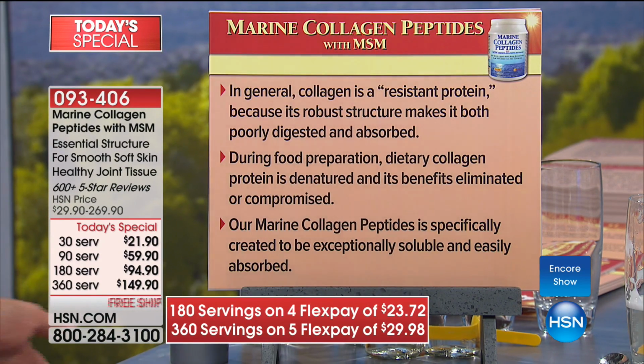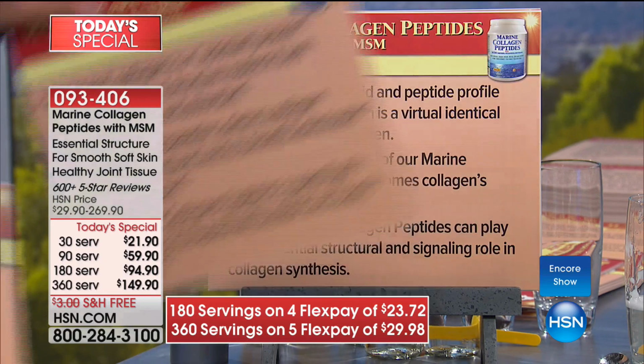In general, collagen is a resistant protein because its robust structure makes it both poorly digested and absorbed. During food preparation, dietary collagen protein is denatured and its benefits eliminated or compromised. So the only way to deliver the ingredients in a product like this is with the specific hydrolysis of the protein to deliver the important peptides. Our marine collagen peptides are specifically created to be exceptionally soluble and easily absorbed.